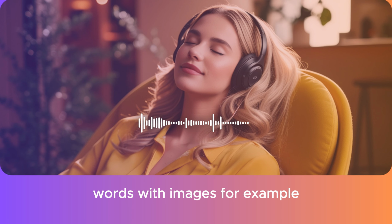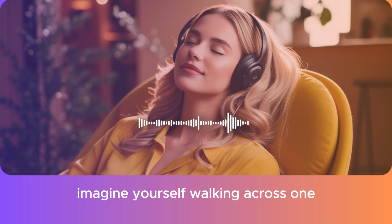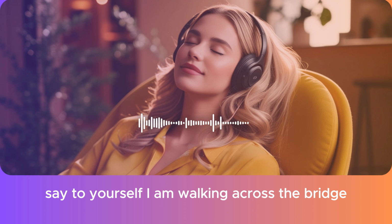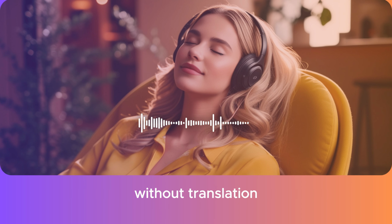Another technique is using memory stories to connect words with images. For example, if you want to remember the word bridge, imagine yourself walking across one. Say to yourself, "I am walking across the bridge." That picture creates a strong connection without translation.